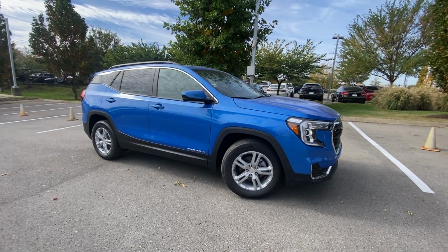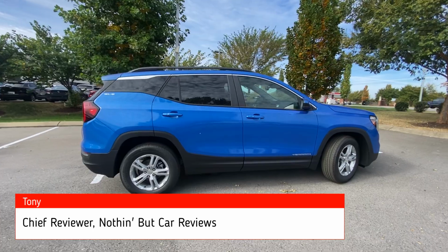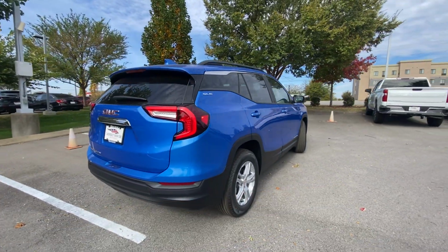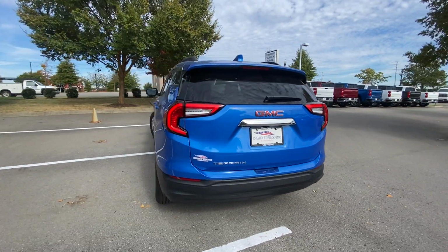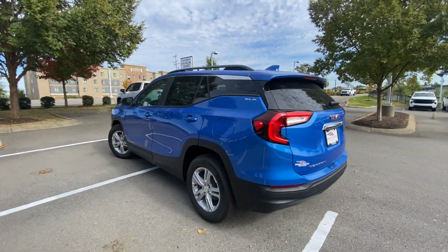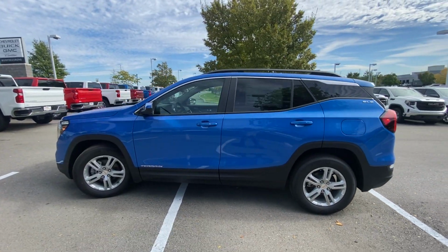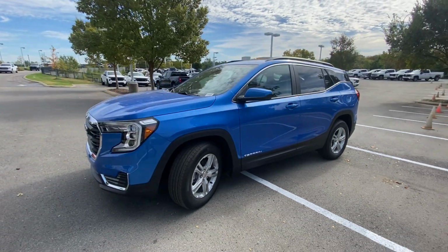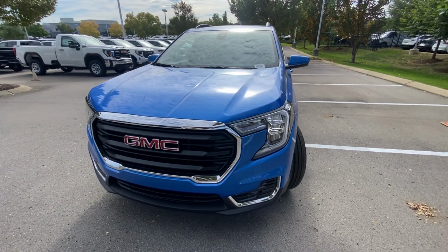Here we have a new 2024 GMC Terrain in the SLE trim level. This Terrain comes in one of my favorite colors, this Riptide Metallic, and then we have a jet black cloth interior. For the powertrain, we get a 1.5 liter turbocharged 4-cylinder engine. That's the only option that you can get as of now, and it's mated to a 9-speed automatic transmission. It carries over for the most part from 2023.